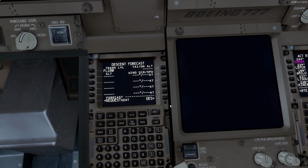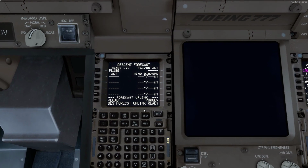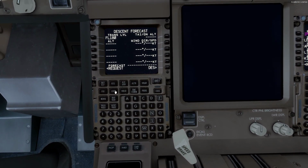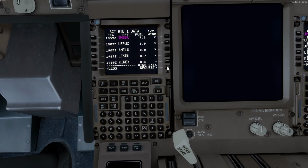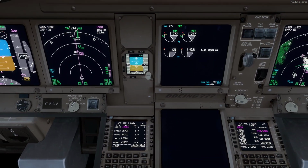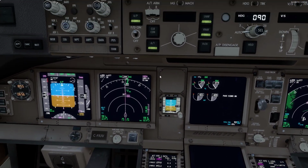Hopefully it won't be too long. And there we go. Load that in, like so. Execute to make sure. So hopefully, see if there's any wind for the rest of the flight today.